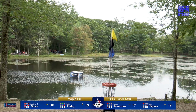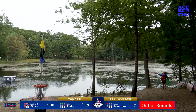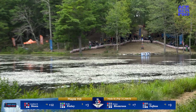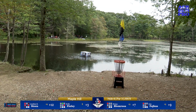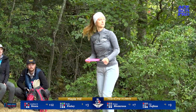Lisa Fajkus with a hyzer shot moving left. Just a bit short. She'll have to proceed to the drop zone. Ooh, this is a great shot from Henna. Good stability. Great line. And she is on the island putting for birdie.